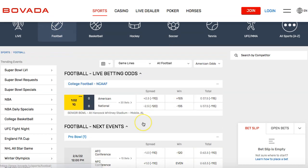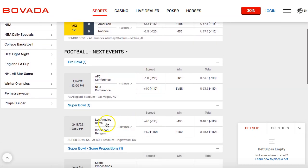So we'll go to football. We have the Super Bowl coming up. So we got the Rams and the Bengals. So over here, you could either do a spread or you could do a money line. Now, once again, with the spread, the Rams are a -4, meaning they have to win by 5 or more points. If they won by 4, that would just be a break even. So if you think the Rams are going to win by 5 or more, go ahead and take the spread.